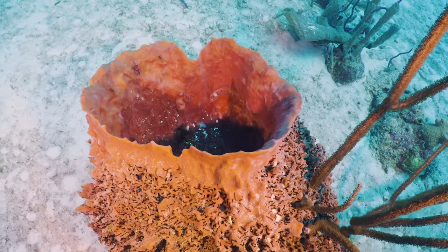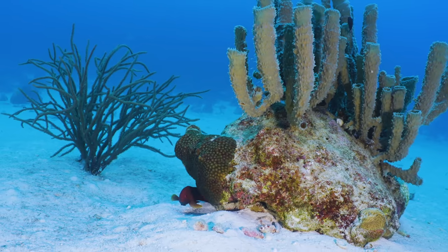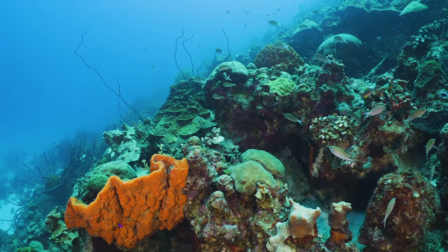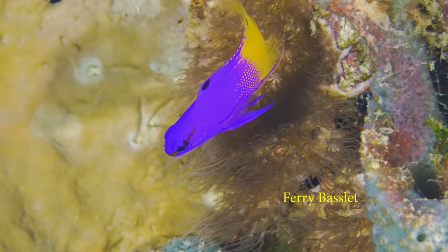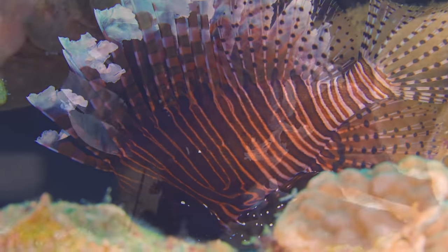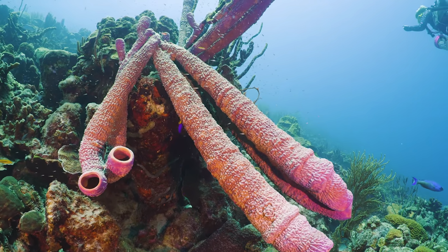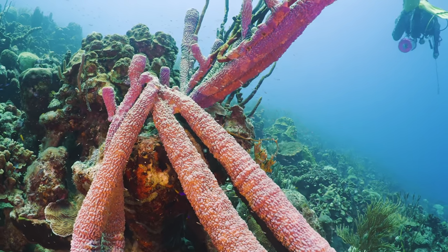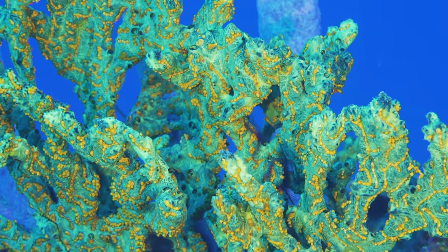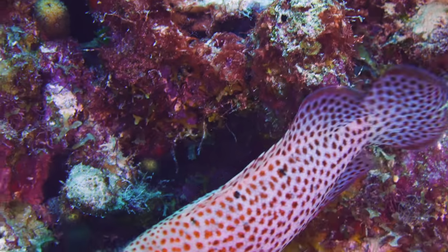A red barrel sponge. A coney ducks under some coral. A large lionfish dives in for cover. A purple tube sponge. Pay close attention to the beautiful sponges. A schoolmaster.